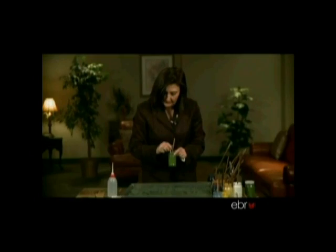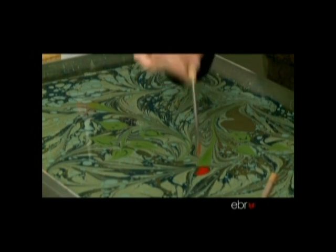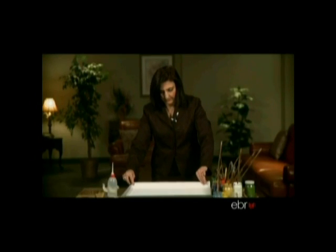Dyes used in Ebru are created from various organic substances. Soil, white lead, indigo, and red ochre are used to create the perfect color. These dyes are then mixed with oxgall and water. White kitra, a gum-like substance, is added to the Ebru water in order to keep the dye design in place.